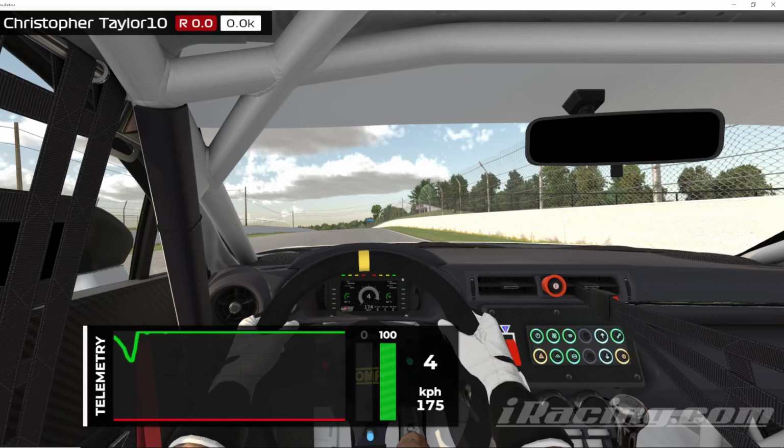That's just a lift for turn one. This left-hander up here may be just a lift, but I do use the brake to keep the front settled.